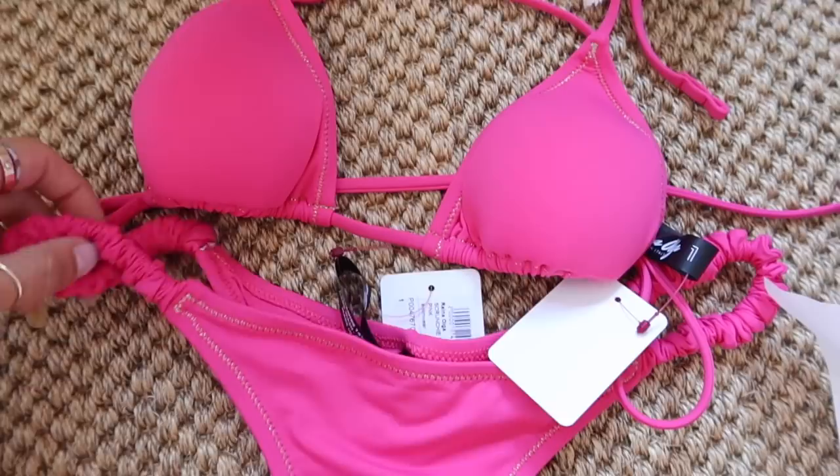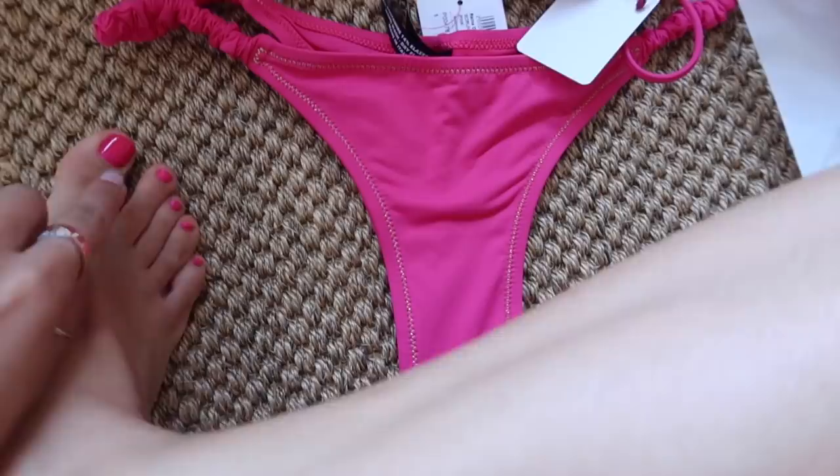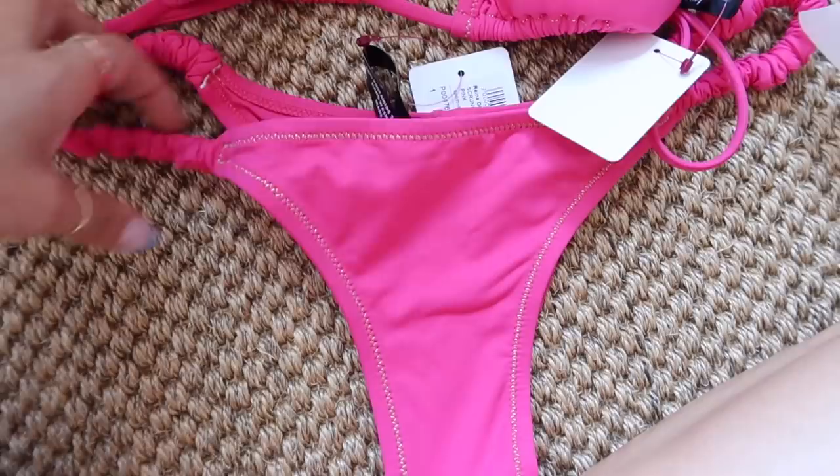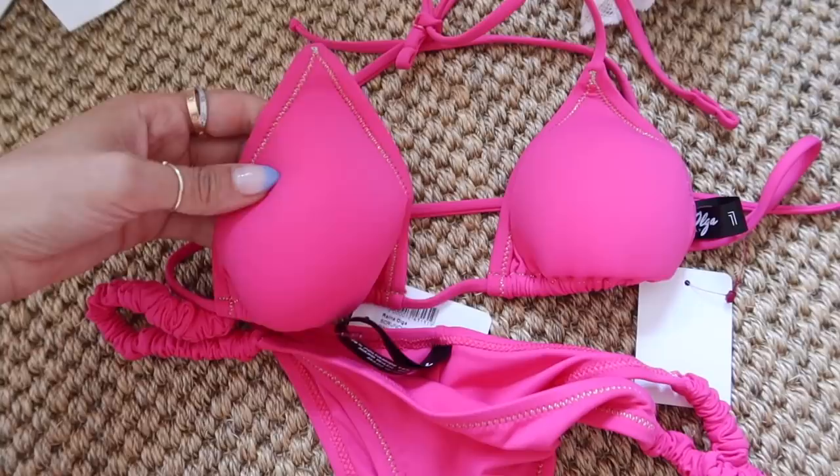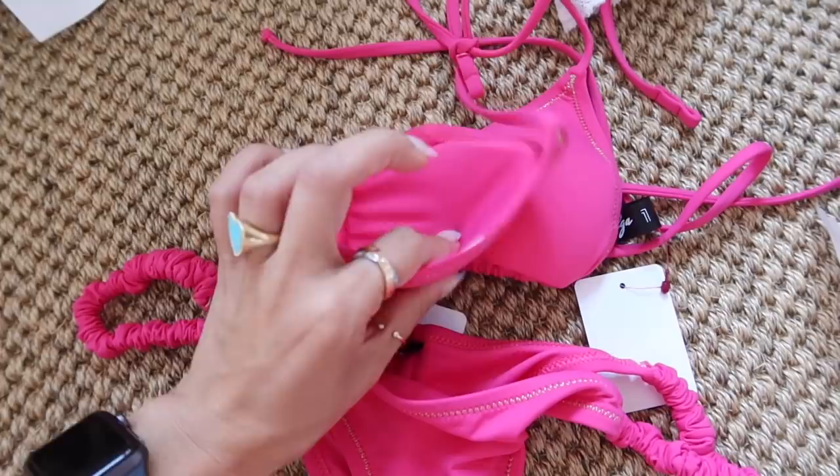Whilst I was browsing online, I saw this really sweet bright pink bikini. I love wearing bright pink, like my toes are bright pink right now. I think it just makes everything look really tanned and nice. It has really gorgeous gold detailing, you can see, and I like the scrunchiness of it. It's not a thong, but it's not full coverage either, you know? Gotta get that booty out. Well, I actually don't really have a booty, but I'm getting it out anyway. And I like the really light padding in the bra.